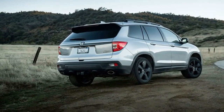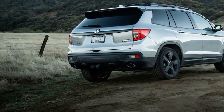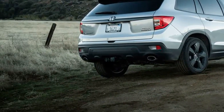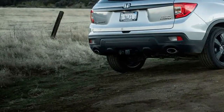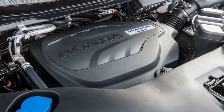Our test vehicle with the improved object clearing angles, approach, breakover, and departure, provide more rock creeping ability than Passport owners are likely to need, and the trucklet proved capable of mild off-road excursions along Moab's less traveled paths. On pavement, the Passport drives a lot like a Pilot.